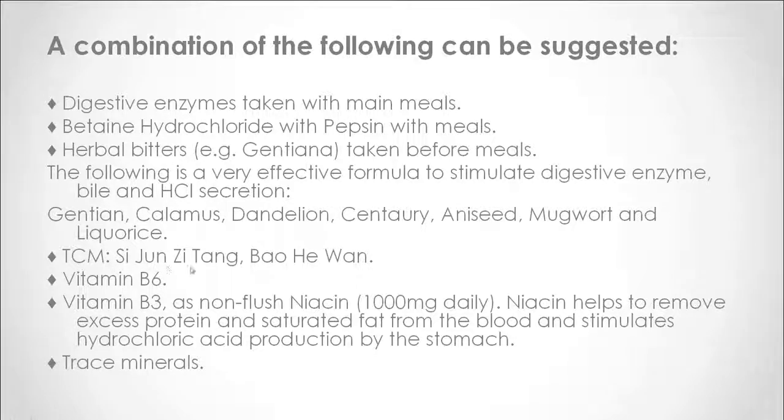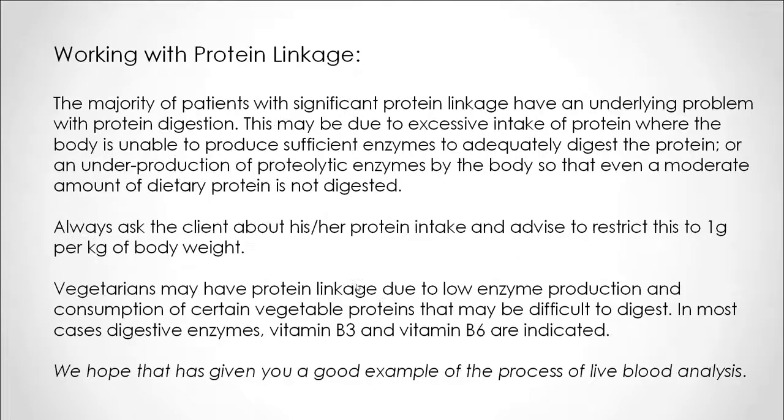TCM, I can't pronounce this, vitamin B6, vitamin B3 as non-flush niacin, 1000 milligrams daily. Niacin helps to remove excess protein and saturated fat from the blood and stimulates hydrochloric acid production by the stomach. Trace minerals. We can, of course, refer clients to a nutritionist or to an alternative medical practitioner to get hold of supplements and vitamins, minerals, etc.